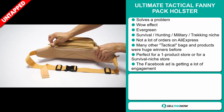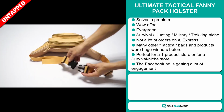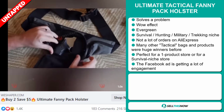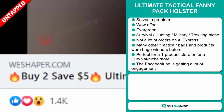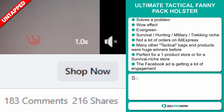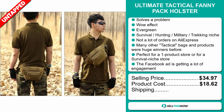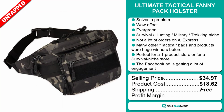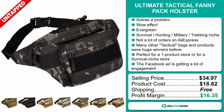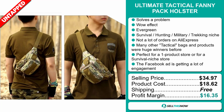And many other tactical bags and products were huge winners before on the market. And it's perfect for a one product store or for a survival niche store. And finally, the Facebook ad is getting a lot of engagement. Now the selling price for the ultimate tactical fanny pack holster is just under $35, whereas the product cost is only $18.62. Shipping is completely free, so you're looking at a very good profit margin of $16.35. Sell this now!